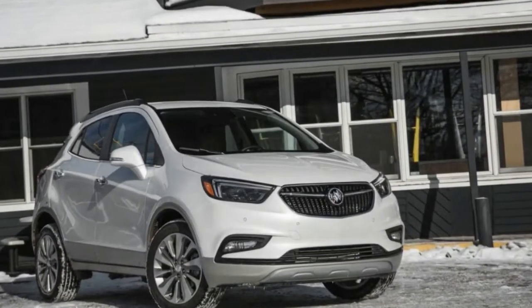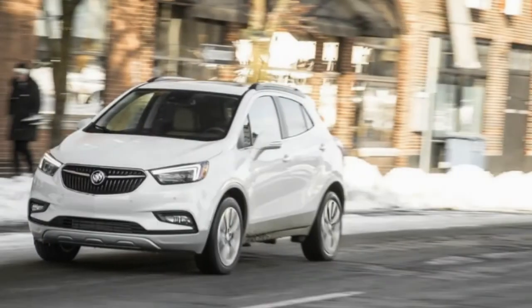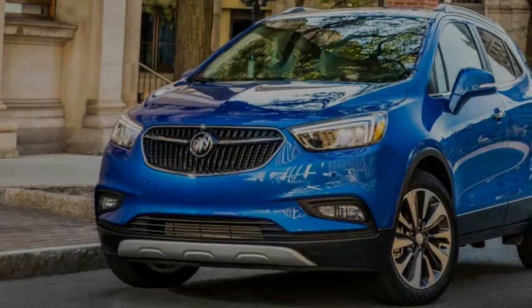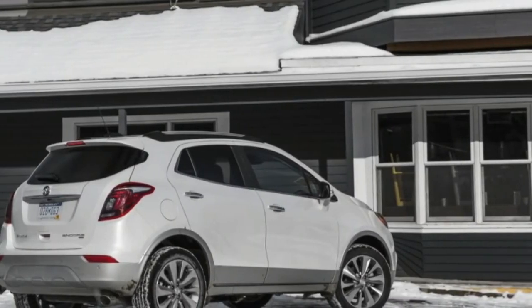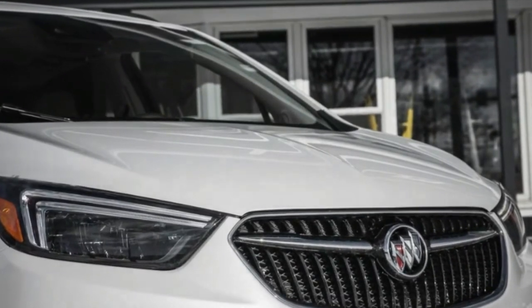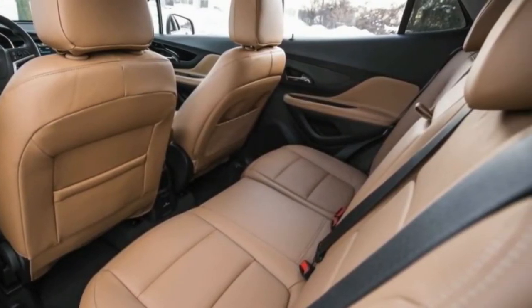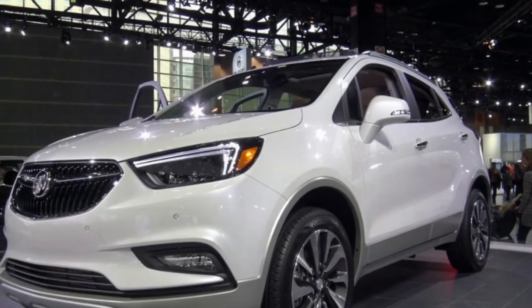The net result of these differences is a power disparity that may seem modest, but in the realm of this small fry is significant: 138 horsepower and 148 pound-feet of torque for the base version, 153 horsepower and 177 pound-feet for the upgrade. The higher output engine is an $895 option on the Sport Touring trim level, as well as, in ascending order, the Preferred 2, Essence, and Premium. It can be had either with front or all-wheel drive. It's not available on the two lowest priced versions, the base trim and the Preferred.